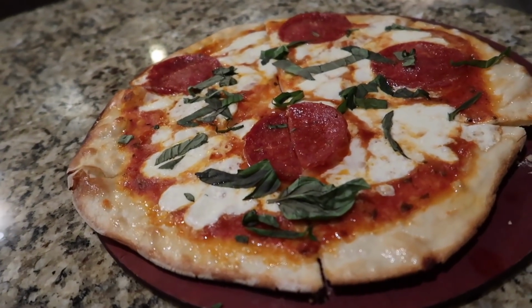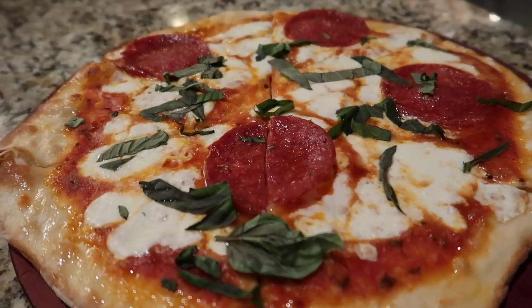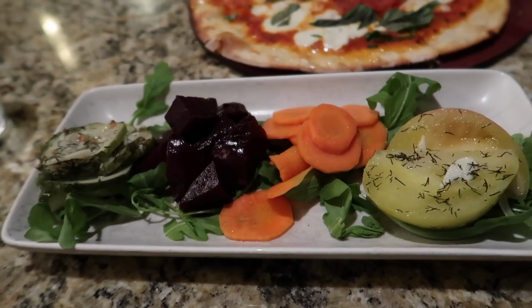My Artisan pepperoni pizza has arrived. This is like a flatbread, thin style. Fresh mozzarella, tomato, and basil. The chef has also brought out some of their in-house pickled vegetables for us to try.